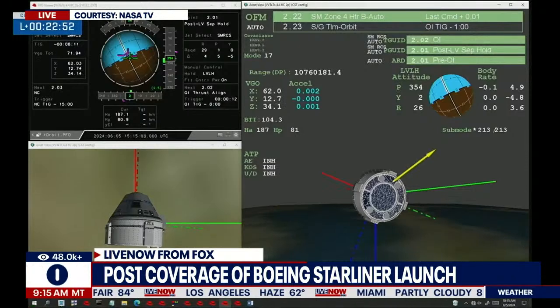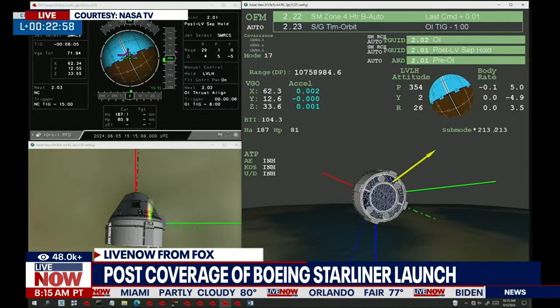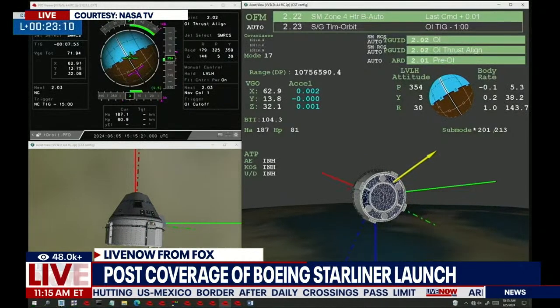Action on your cabin temp. You're in a good config. It's 74 degrees in there. Yeah, and that's just due to that T2 sensor sitting beside the light. So we're actually going to inhibit that particular sensor. We'll let you know when we bring it back online. Okay, great. Looks like we're on our way to thrust align. Concur.